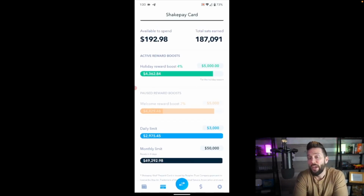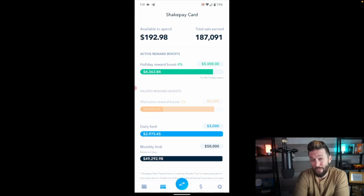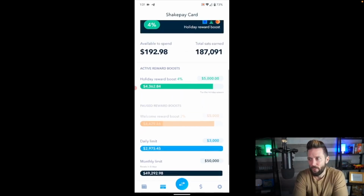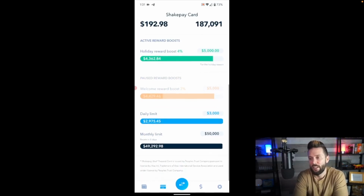There is a base Sats back rate of 1%, but you can also boost that via different promos that ShakePay may have going on. Right now, I'm still working through my holiday reward boost because I got 2 other people using the card. And so for the entirety of a $5,000 worth of expenditures, I will earn 4% back on all of that expenditure.